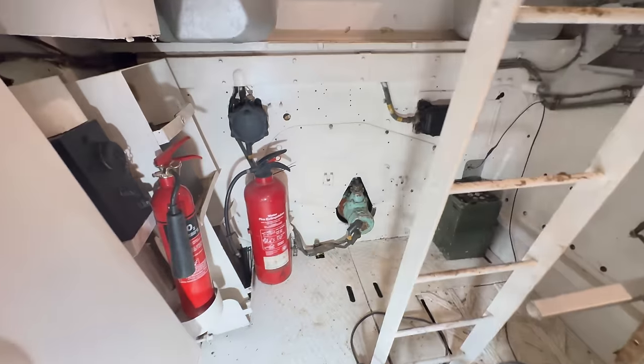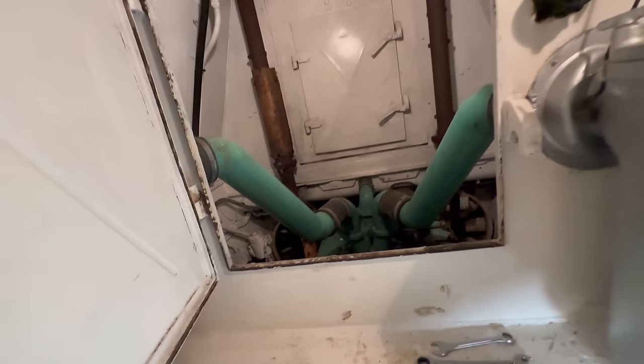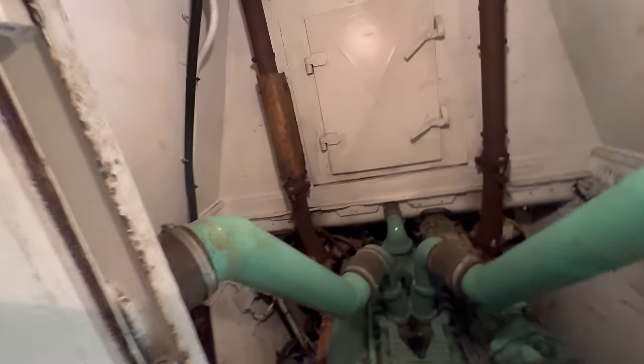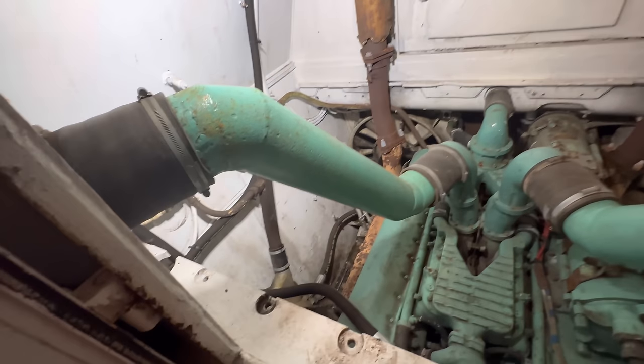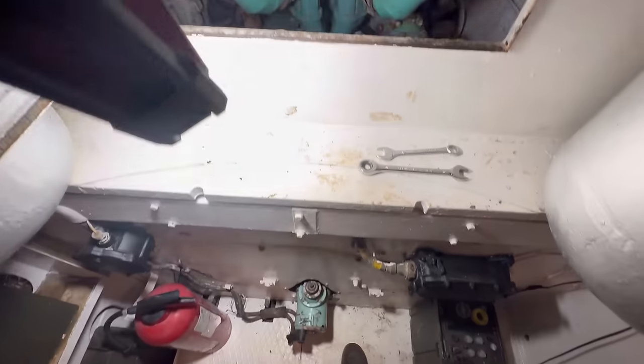Right, I've got to take this kidney plate off. The engine is behind this door. I'll show you inside the engine bay. There's the engine. Rolls-Royce 27-litre V12 Meteor engine. Same as normal Centurion, just slightly different configuration.